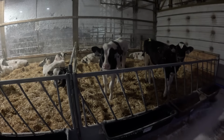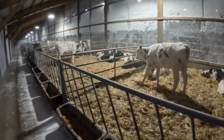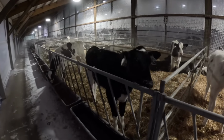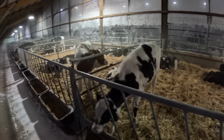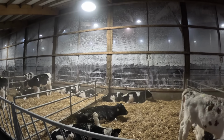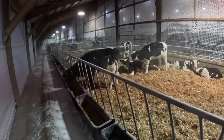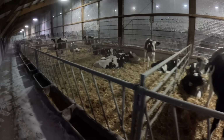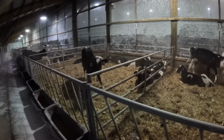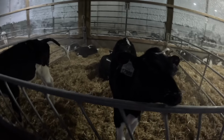You guys cold? They've got some frost on their hair. There's frost on the side of the barn. It's also on the bird netting. Hey girl.